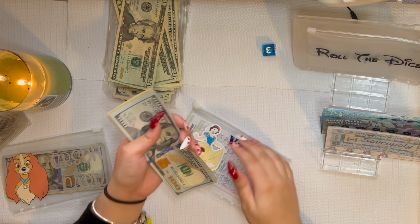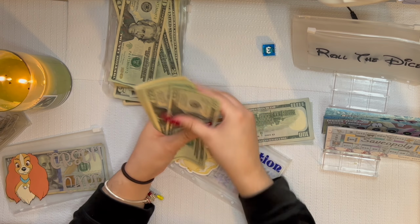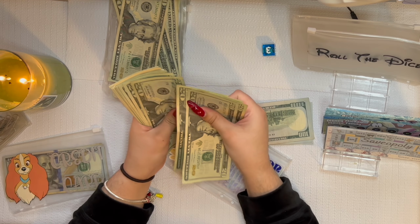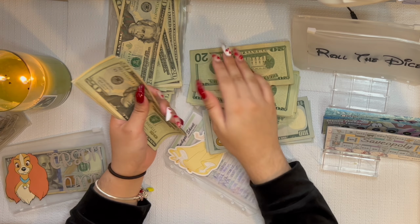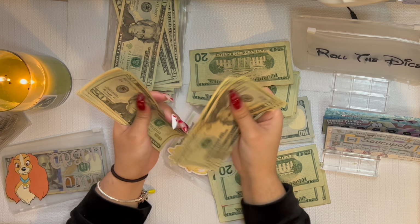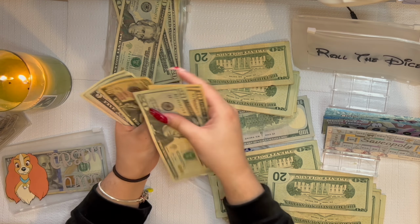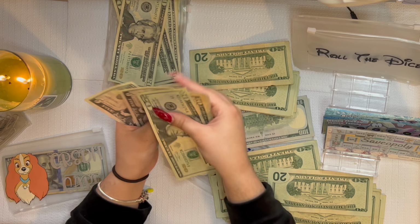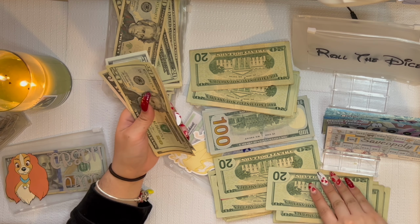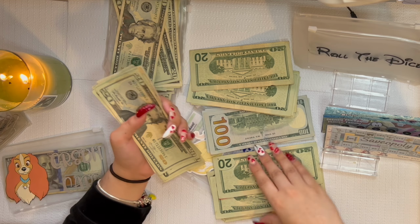Okay, so now currently in our vacation envelope, we have 100, 200, 300, 320, 340, 360, 380, 400, 420, 440, 460, 480, 500, 520, 540, 560, 580, 600, 620, 630, 640, 655, 665, 675. So 675. So now we're even closer to $700, which is exciting.